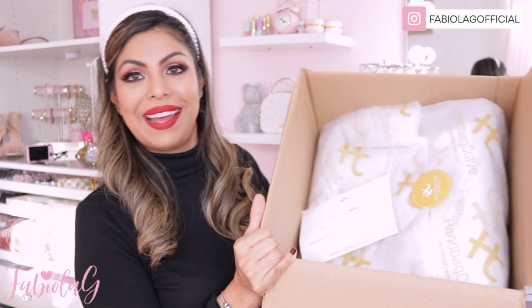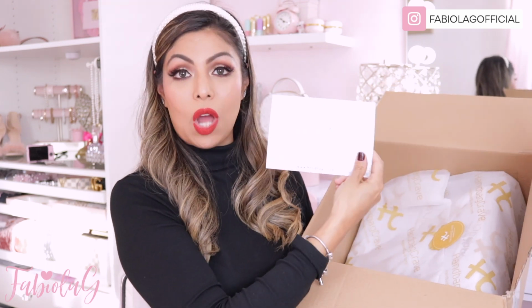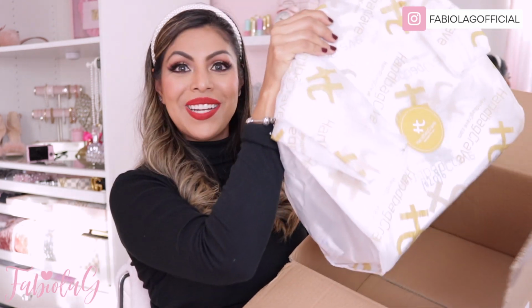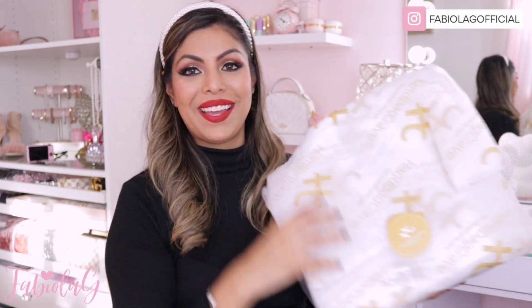So excited, you guys. Okay, so this is the inside. It comes packaged so nicely. It says here, thank you for shopping with us, handbagcrave.com. That is the website. And I will list the exact name of my purse down below if you guys are interested in getting the same one. But here it is, you guys. I am so excited. Oh my gosh, it's pretty big, and I am dying to see what this bag looks and feels like.